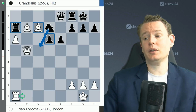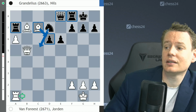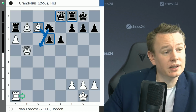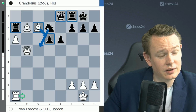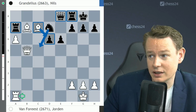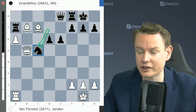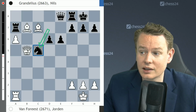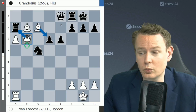Rook takes a1. He's now an exchange and a pawn down. But it does look like the black pieces aren't going anywhere. And white is dominant. However, here there was a concrete line based on a very concrete tactic that could have saved Nils Grandelius. That line starts with a move, knight to c5. Very natural move. Both sides will have considered this move.